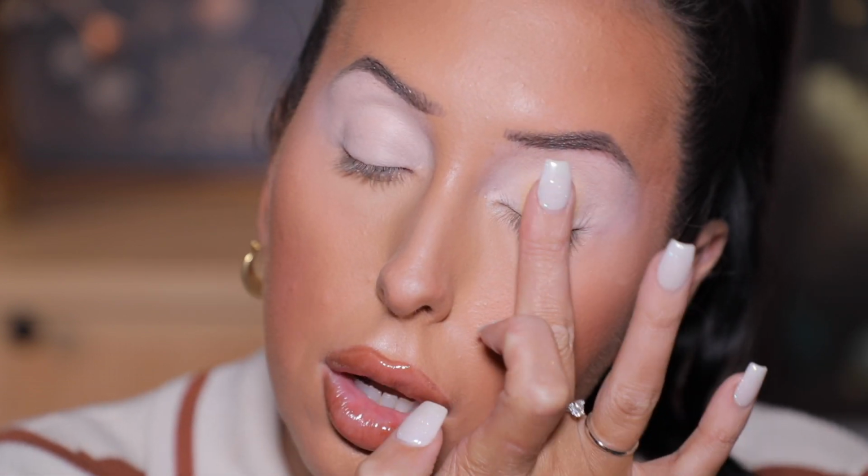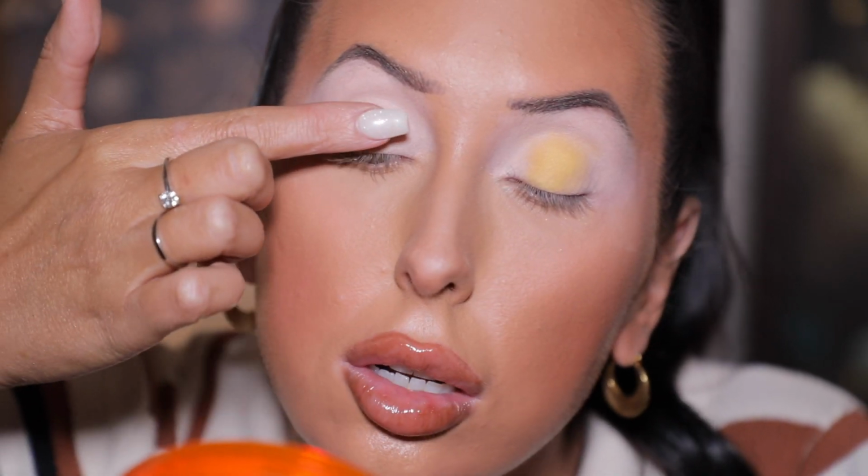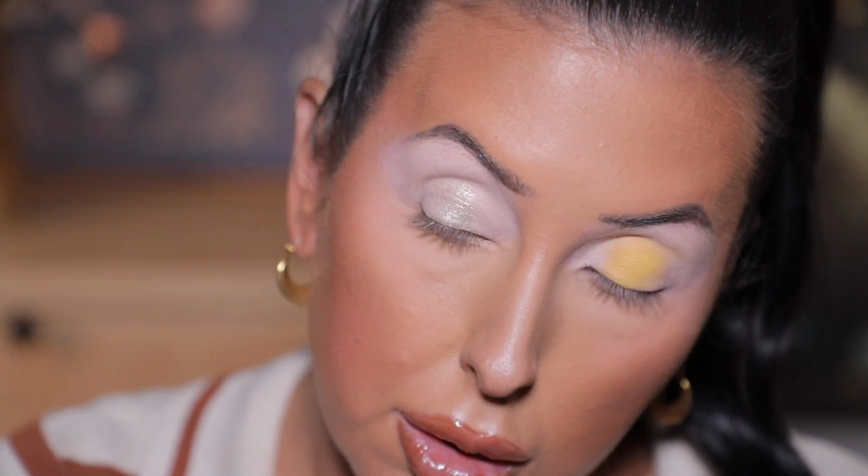I don't know if these shades are considered eye safe. Always check a website. I personally don't care. I feel like the United States is behind the EU, all of that.